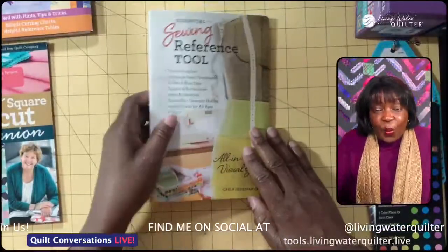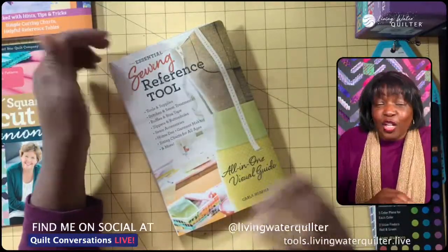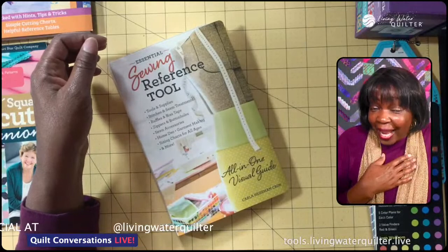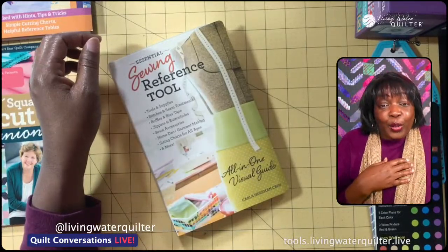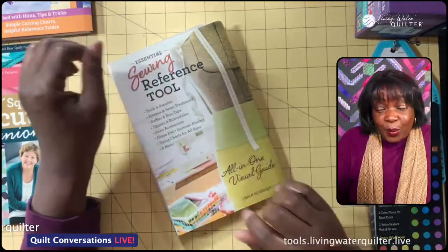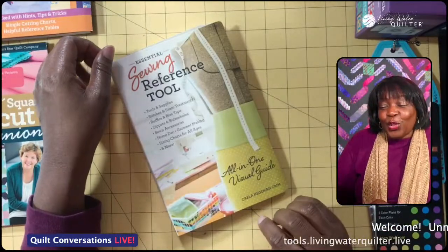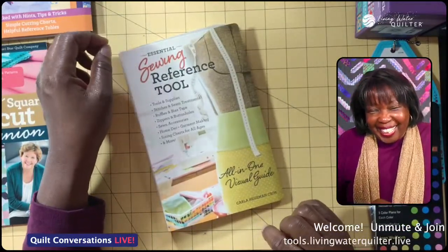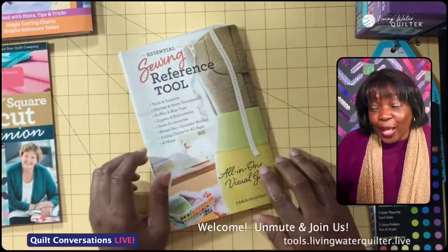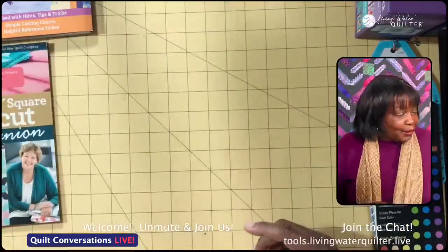So this is another one that is not quilting related, but it's general sewing. I think it will help when we want to make our quilted jackets, our quilted home decor items. This will help us with that. A big no doing buttonholes. Well, you may want to learn how to do them. Who knows? Who knows, right? One day, one day.